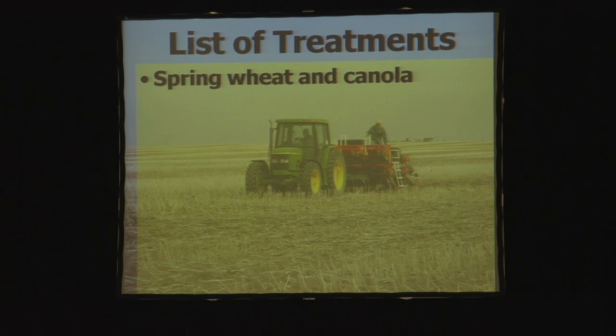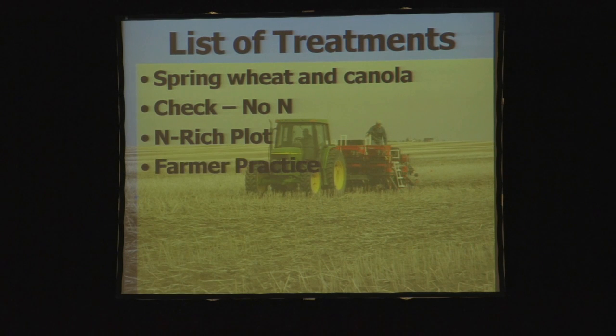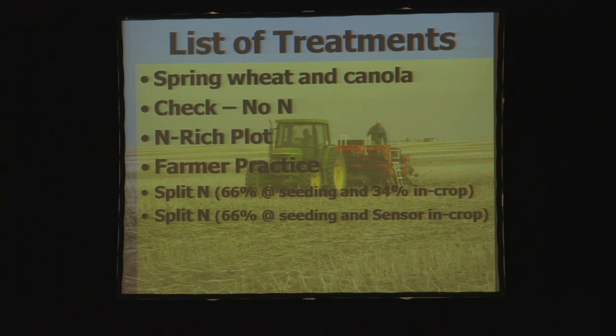So we have two crops, spring wheat and canola, and we just flipped: wherever we had the canola plots one year, we put the spring wheat and vice versa. In terms of treatments, we have a check, like a no nitrogen, because we're always interested if there's a response. We have an enriched plot. We have a farmer practice plot based on soil test, and we have a split N application where we put 66% of the farmer practice rate up front at seeding and the balance in crop. And then we also have one where we put 66% ahead at seeding, and then we determine with the sensor in crop whether we should add more nitrogen or not.